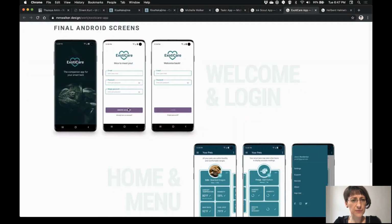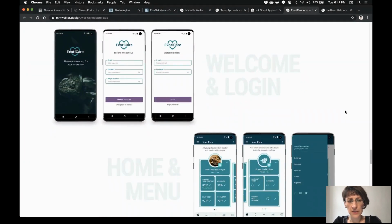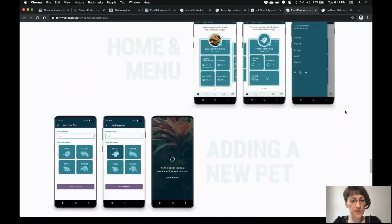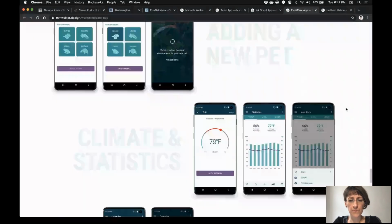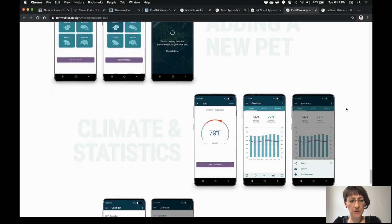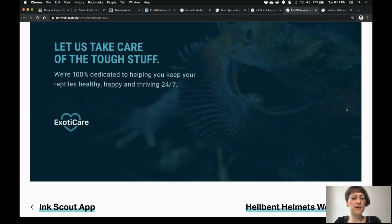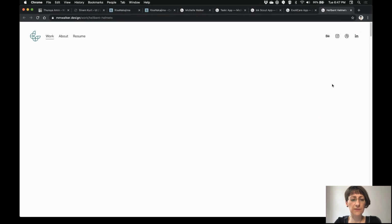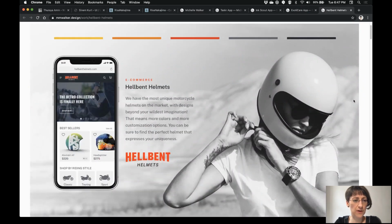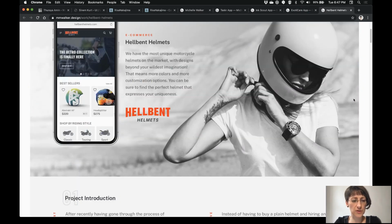They are super small. Again, I want to see detail. I want to see your icons. I don't want to be zooming into them to see them in detail. I feel that there's a lot of people who are afraid of or shy of showing their work because they keep putting their screens super small.